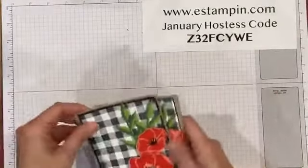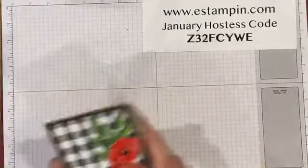All right, the second card uses the Painted Poppies stamp set and the Painted Labels dies. So I use this die right here for this piece right here. And then these flowers can be cut out as well as the leaves. And then it's got these really nice labels too. So here's another card that I made with this bundle.